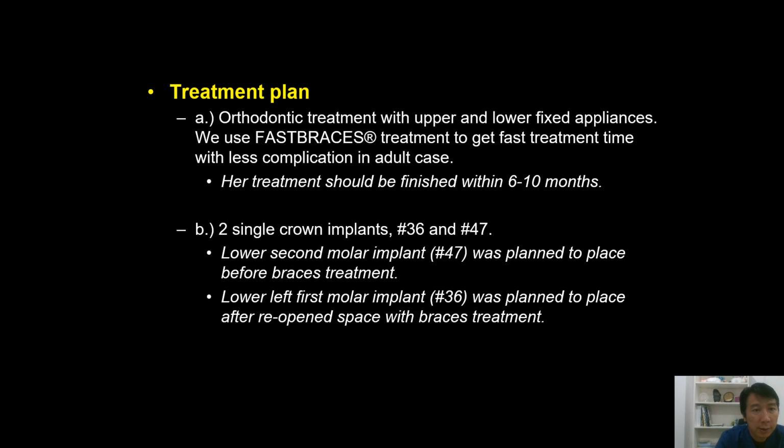We plan to use Fast Braces for orthodontic treatment. We hope to get a fast treatment time with less complication in the adult case because we can control the crown and root torque starting from the first appointment, and we plan to finish in around 6 to 10 months. We planned 2 single crown implants at tooth number 36 and 47. We plan to place the implant at the 47 area before braces treatment. With the 36 area, we plan to open the space with the brackets first.